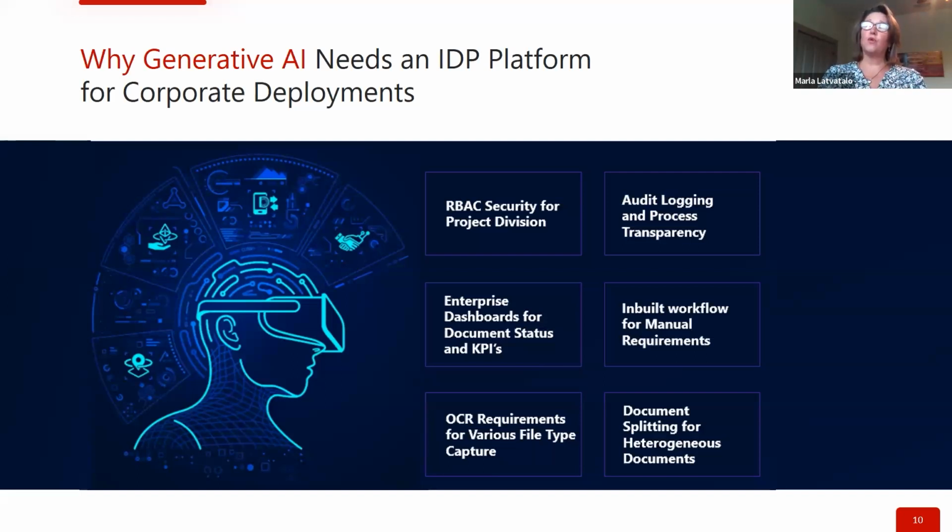So I'll go through a few of the topics that, regardless of whether you're looking at a Datamatics IDP platform or another IDP platform, or you're looking to develop your own in-house IDP platform using generative AI, here are some of the things you're going to need to enable a corporate deployment, right? Regardless of your size. So we'll talk about security.